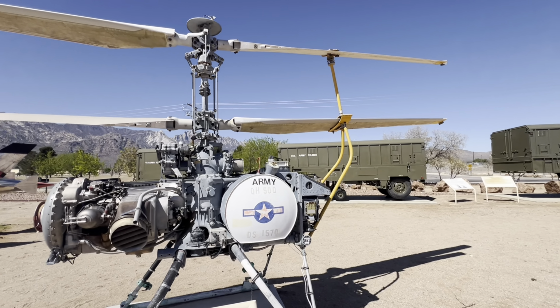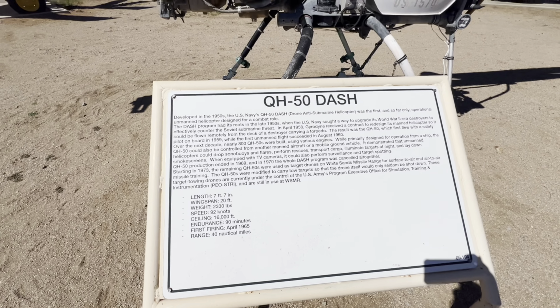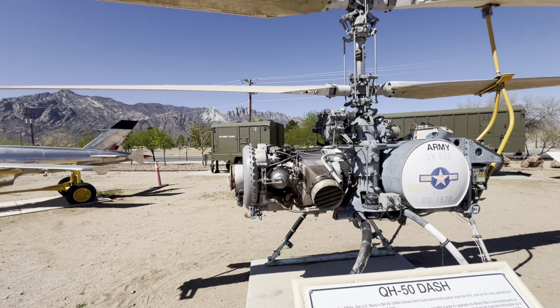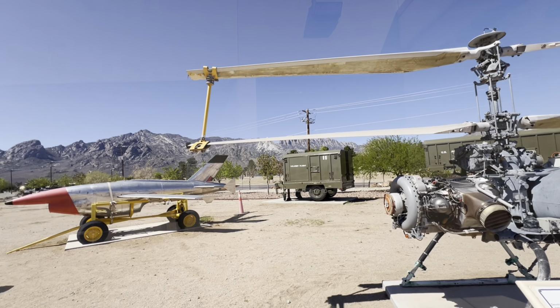This is something I never heard of before. A drone anti-submarine helicopter. Wow. What will they think of next? Let's see what's in here.